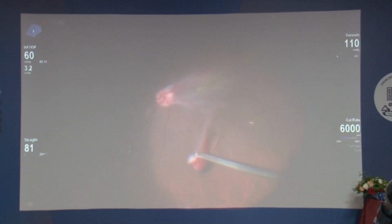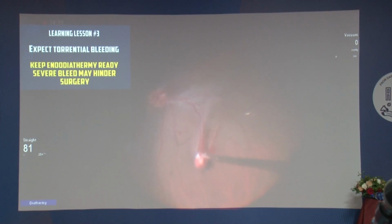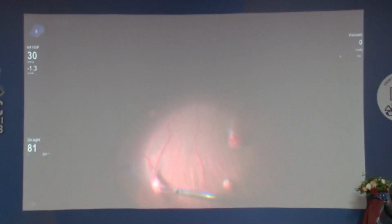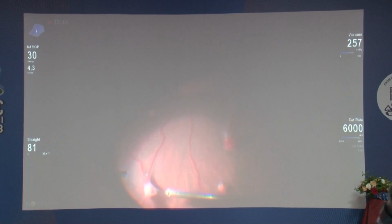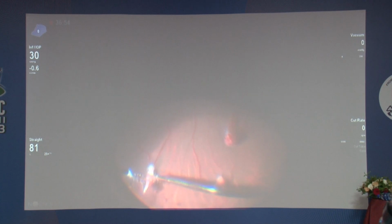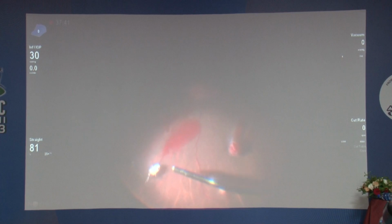Slowly but surely, the angioma was excised with the cutter and endodiathermy was applied. An important lesson is to keep endodiathermy ready, since these cases can have torrential bleeding obscuring the surgical view. Perfluorocarbon liquids may also be kept standby. There were other angiomas in the superior retina. The vitreous connections between them were carefully removed. The feeder vessels at the base of each angioma were cauterized. The diathermy needs to be applied several times to ensure complete hemostasis.